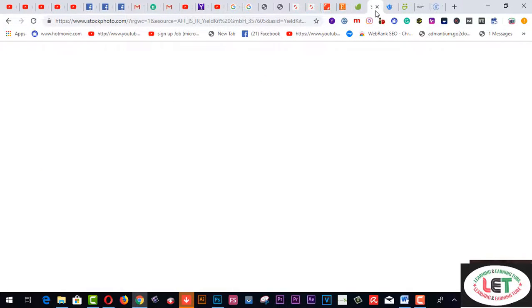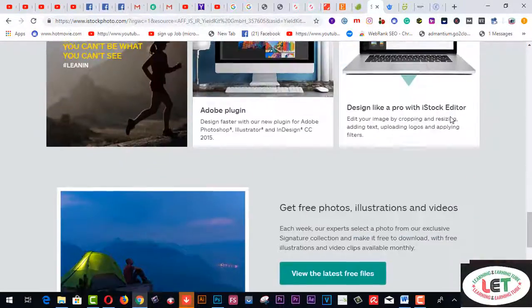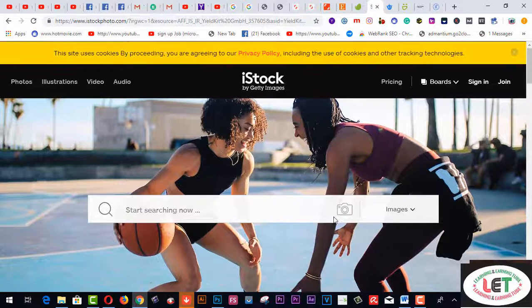And number four, this is an amazing website, iStockphoto.com. This is also another pretty cool picture website. Okay, and here are also opportunities, and you can also use this website for affiliate marketing, careers, and so on. Okay, and you have to create your account freely on this website.